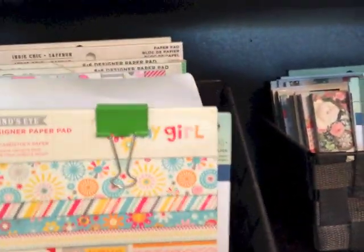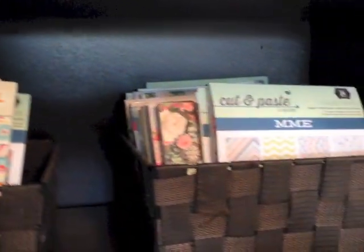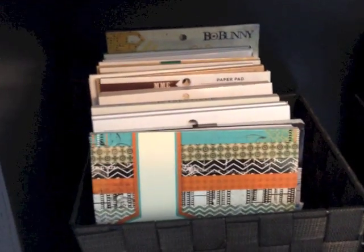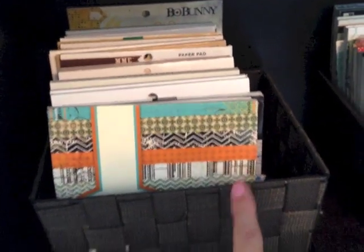As you'll see, I have an addiction to 6x6 paper pads. I just love them because the paper patterns are smaller, so it's great for card making. I got all the baskets at the dollar store. I think they were like $1.25 each, and they're perfect to hold them all.